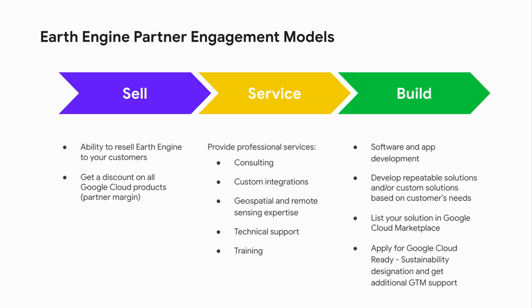So Kyle spoke about the self-service build model. I wanted to give you a little bit more ideas in case that maybe is not resonating with you as a high-level term, but exactly what that might mean for you as an Earth Engine partner. So as a sell partner, you'll have the ability to resell Earth Engine to your customers as well as other cloud products, but you'll also get a discount on those products when you're reselling.